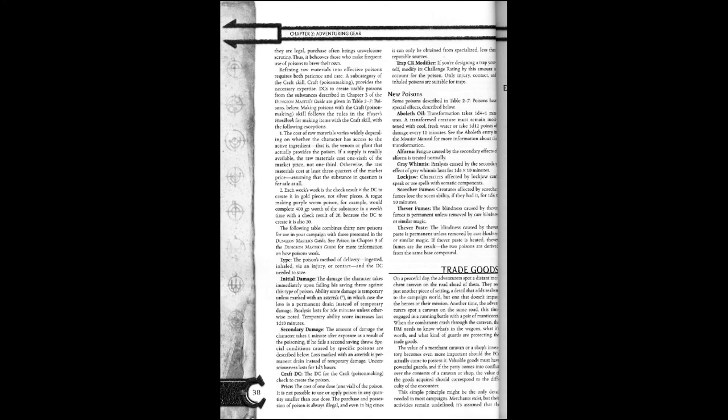2. Each week's work is the check result times the DC to create it, in gold pieces, not silver pieces. A rogue making purple worm poison, for example, would complete 400 gold pieces' worth of the substance in a week's time with a check result of 20, because the DC to create it is also 20. The following table combines 30 new poisons for use in your campaign with those presented in the Dungeon Master's Guide. See Poison in Chapter 3 of the Dungeon Master's Guide for more information on how poisons work.